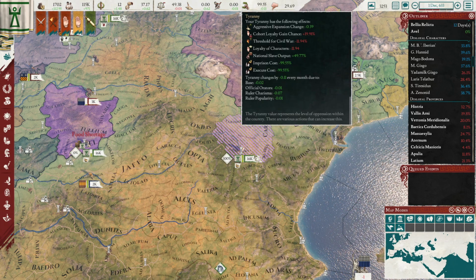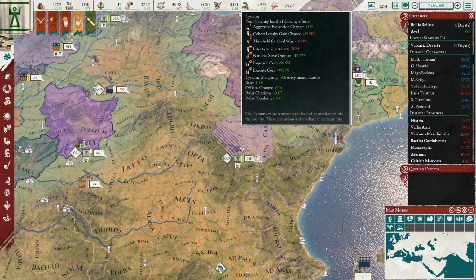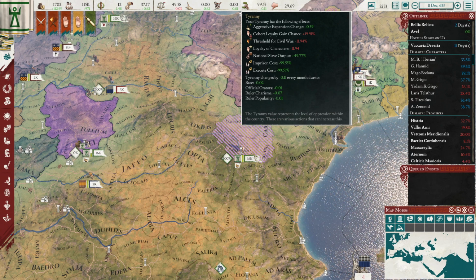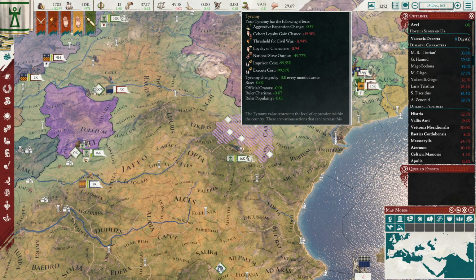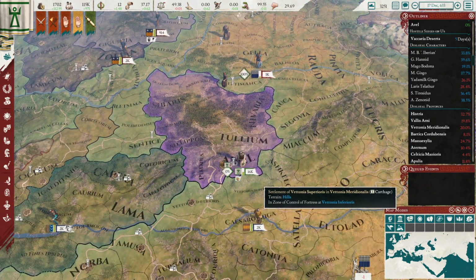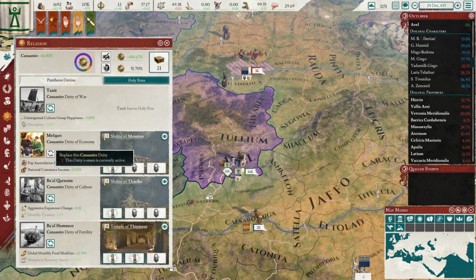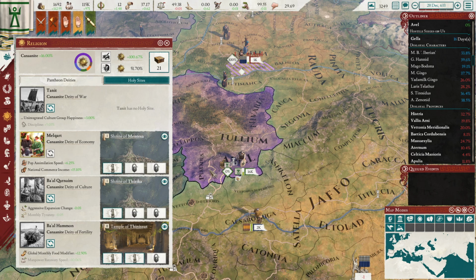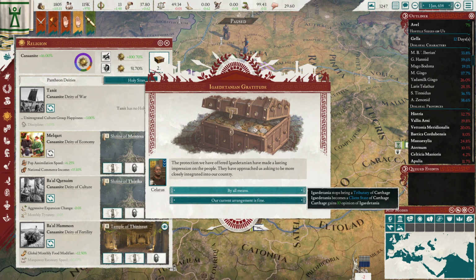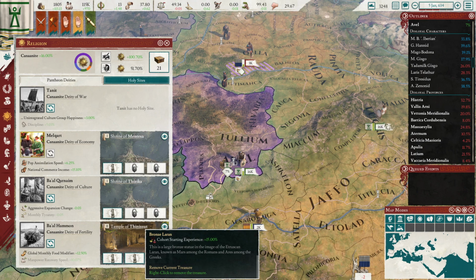And honestly, that's mostly to do with our tyranny at this point. That is reducing our threshold for civil war and loyalty of characters by a good chunk. So we'll deal with that, no worries. We'll get that taken care of just as soon as we can change over our devotion here. I also want to check to see... It's an empty altar there. Oh yeah, these guys want to become our client state. Do it. I'm very happy about that.